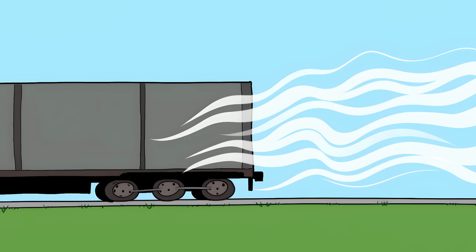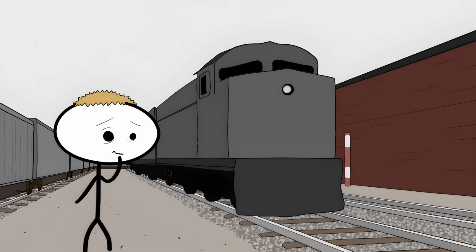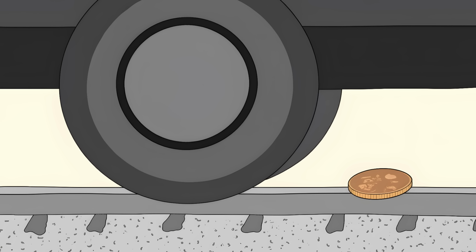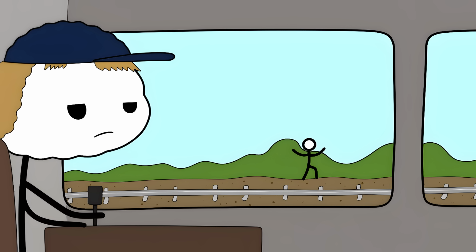These massive machines create a slipstream, a powerful wind effect that can actually suck you under the train if you're too close. A typical freight train weighs around 12 million pounds. Your penny? About 2.5 grams. The train won't even notice your penny. It's like an elephant stepping on an ant, but the train will notice you hanging around the tracks.